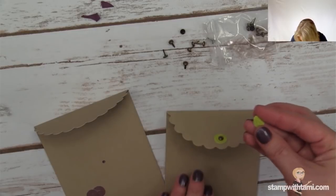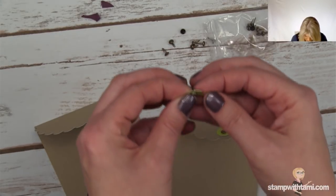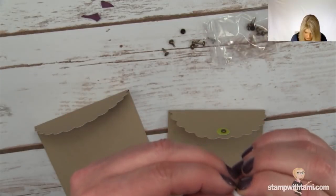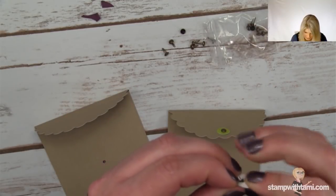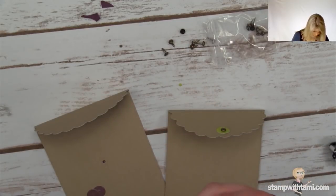Now this, it looks like we're going to stick on with a dimensional. So we're just going to stick the brad through that by itself and then put a dimensional on the back.